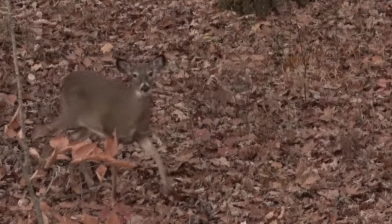Right up to me, did the whole... They bounded off. So I grunted a few times, just in case any other deer heard that, so that they think there's a buck chasing a doe here. It's worth a try. Hopefully they don't blow at me.